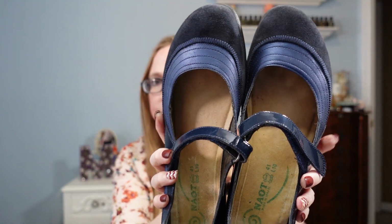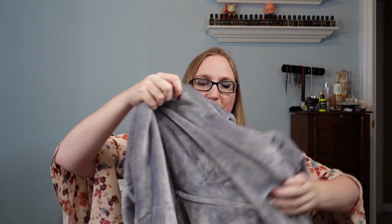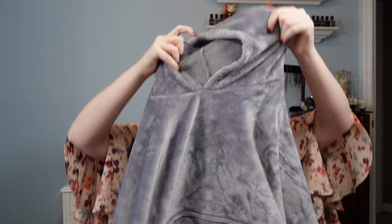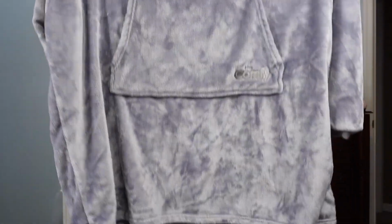So these, I listed these on auction with a starting price of $39.99. Okay, so the item that was too big for me to fit in my bag that I had to pay $1 for, and this is probably the best dollar I have ever spent. I found this huge, oh my gosh, this thing is so big, this oversized hoodie slash blanket slash, I don't even know what you want to call it.